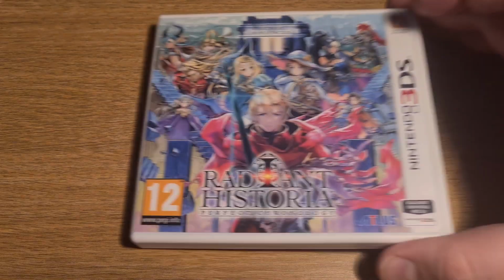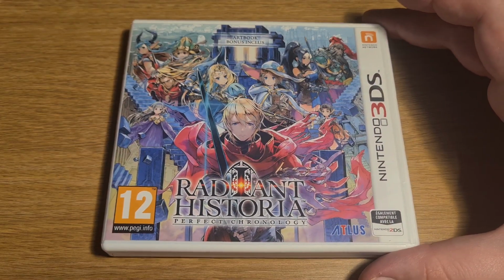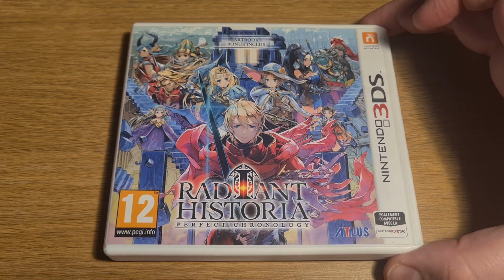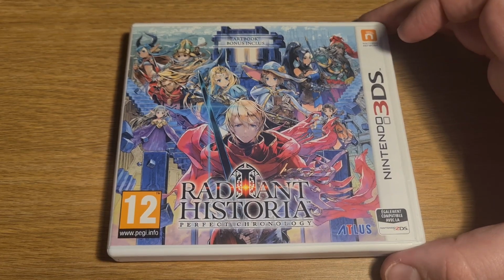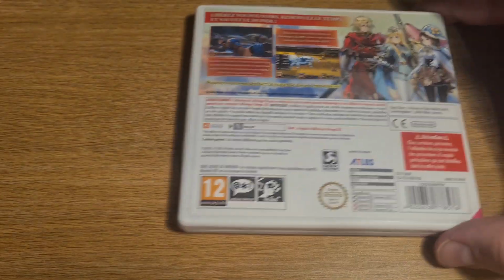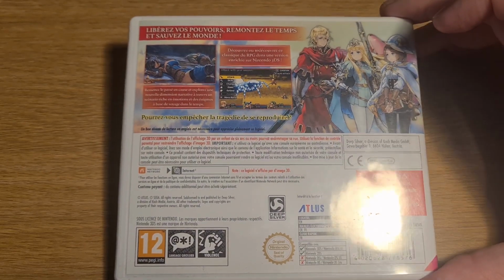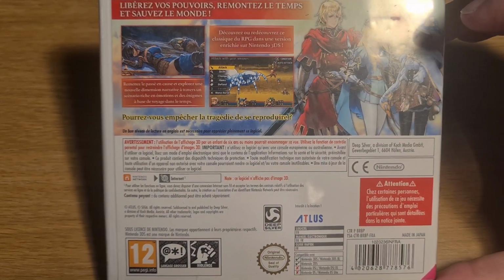Okay, and now we're getting into some really big hitters, and this is Radiant Historia. An excellent game and a huge price tag as well. £163.09 is its current trading price on Price Charting. I got this for a fair bit less than that, but I didn't get it at launch, so I had to pay slightly over what the launch price would have been. But I did get it for relatively cheap.